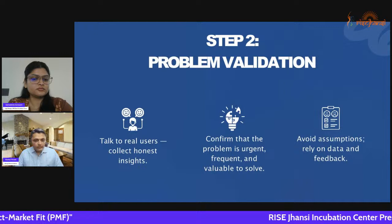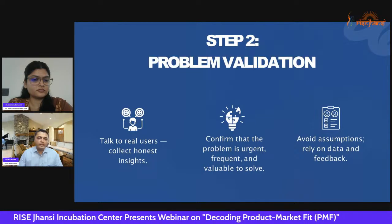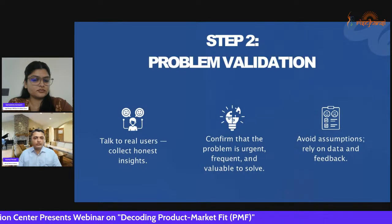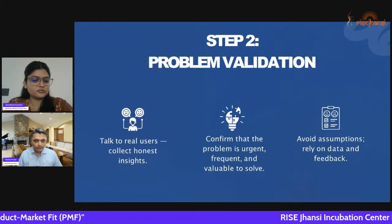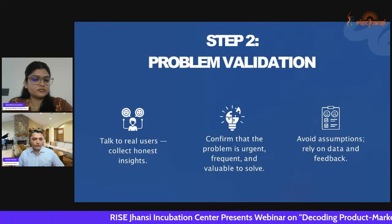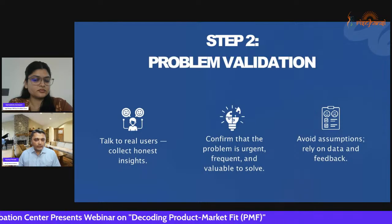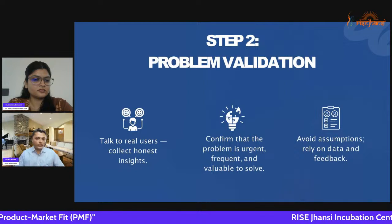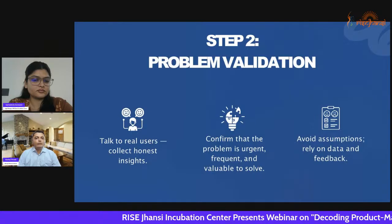Problem and validation. You need to talk to real users. You cannot just build your product, test the clicks and functionality, and gather information only from the set of people you are surrounded by. You need to focus on real people, because the problem has to make a proper argument when you are working on something deep, like these kinds of products, or trying to build a startup, right? Confirm that the problem is urgent, frequent, and valuable to solve.